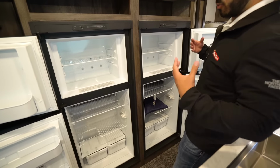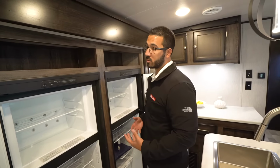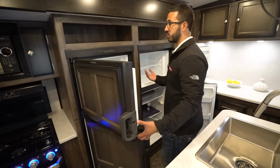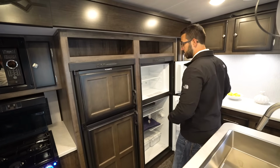I know a lot of people are going residential, but the thing I do like about this is the fact that you can run both of these off propane. So even if you're doing some boondocking, out in the middle of the woods, these refrigerators will still be able to keep everything cool, because they do run off both propane and electric. And they have automatic switchover, of course, too.